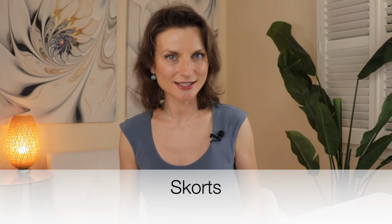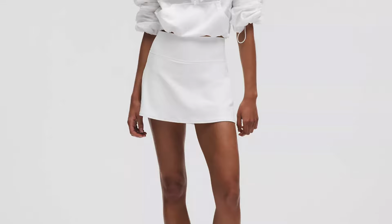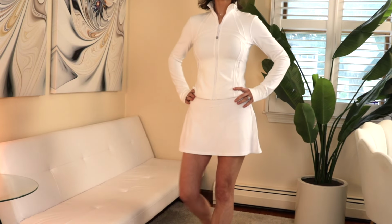Moving on to skorts. The next pick that I have is from Lululemon, and it is this beautiful white piece. Of course, I wanted white. I wanted white because I wanted to match with everything. I think a white skirt in the summer looks so chic, especially when you match it with white sneakers and it's just everything's light colored and sunny and happy. So for a first pick, I recommend going with a white skirt.